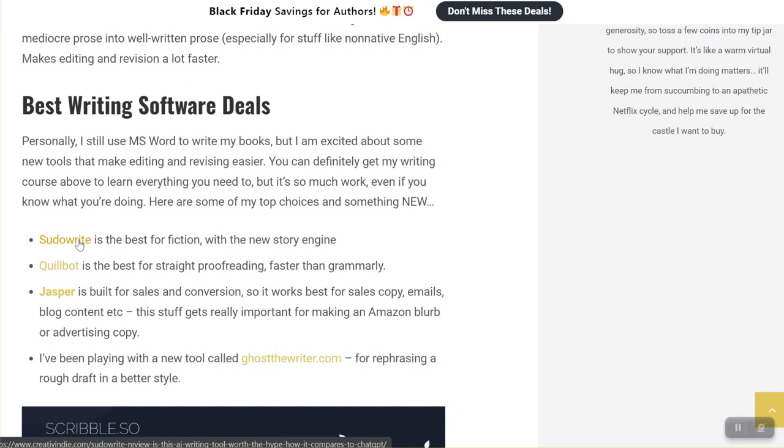I know a lot of people are skeptical of whether AI will ever be good enough compared to a real human writer, but it's already very impressive, and especially for editing or revising, I think it's worth checking out. QuillBot is also very useful for proofreading, where I can just put in a whole chapter and it will fix all my typos, as opposed to Grammarly, where I have to go manually down the list and approve or reject every suggestion. And also Jasper is really good, but more probably for the nonfiction stuff.